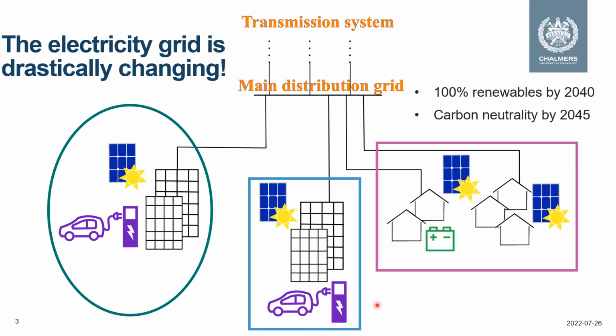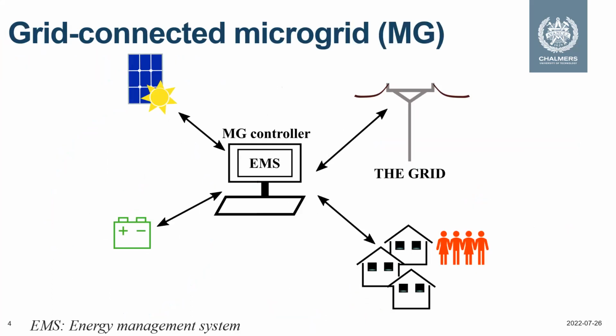You might even control these smart devices through an app in your phone, and maybe you will get a notification saying, if you reduce your consumption by this amount, you will gain this amount of money. Okay, but now that we have a clear vision of the future electric power system and what role the microgrids can play in it, let's talk more about what a microgrid is and what it can achieve.